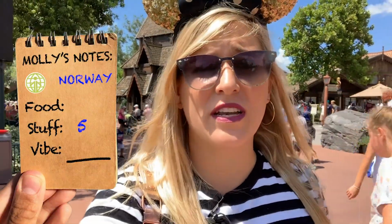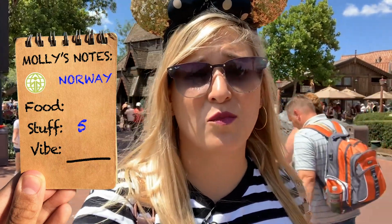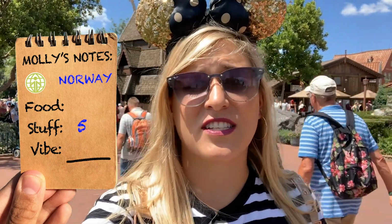So let's give Norway some scores. I think for Stuff to Do, it gets a 5. Frozen Ever After is a fantastic attraction. The meet and greet is adorable. The shop is really cool. Arendelle/Norway, really knocking it out of the park as far as things to do.